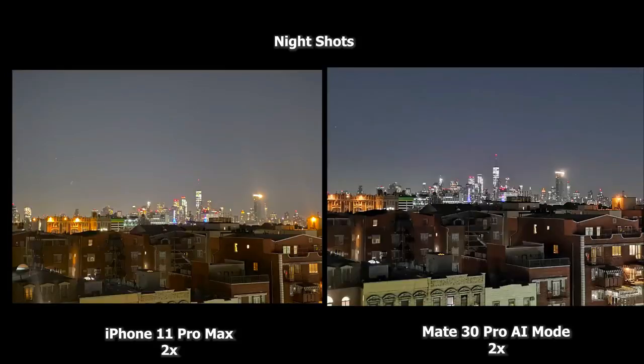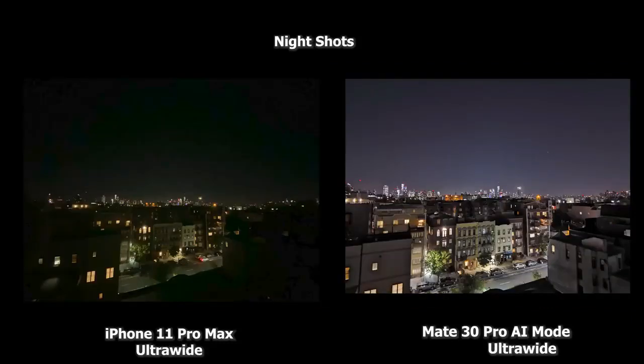Now when we go into the zoom lens, this is a 2x zoom for both devices. Again, same concept. The Mate 30 Pro is making it brighter, so the buildings look brighter, and then the background with the New York skyline also is brighter. It's trying to sharpen that, but it's a little fuzzy. Both of them are trying to do it. I would say the Mate 30 Pro image is better because it's brighter, there's less fuzz, and also the images are clearer.